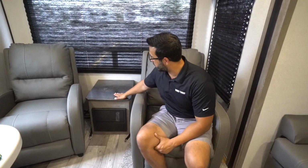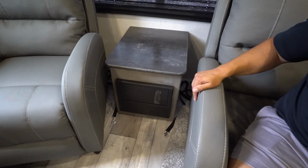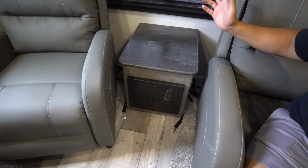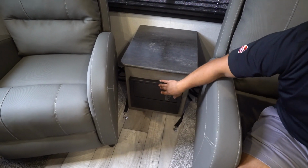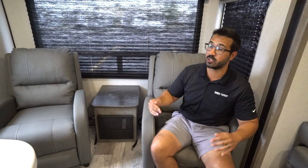Right here in the center, I like this extra space as well, just because it gives me a little table to be able to put down my glass or tablet, whatever else you may have there. And then your fuse panel is located here, which again, I think is a good space for it, so it's not taking up precious storage elsewhere.